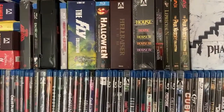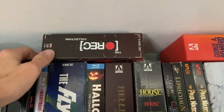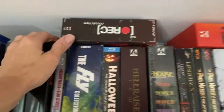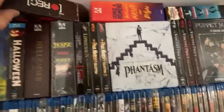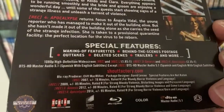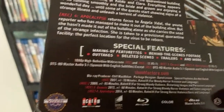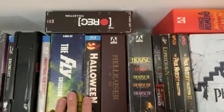Let's see. Is the first Rec in English dub? I'm hoping that the English dub is not on this because I don't like the English dub. Obviously, I want to watch it in Spanish. But I would imagine it probably is for most releases. I'm not exactly sure, though. I guess we could find out here. Spanish with English. Yeah, it doesn't look like it has the English because Scream Factory's not going to mess around with that. They know that horror fans want it.